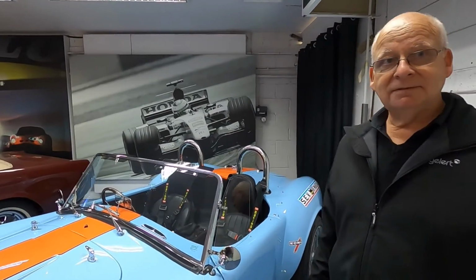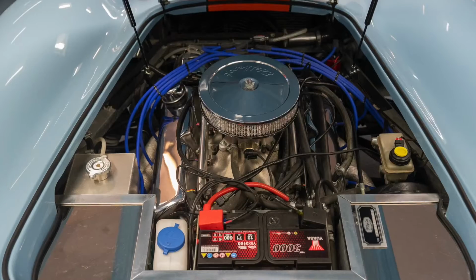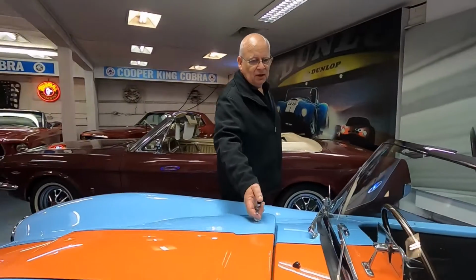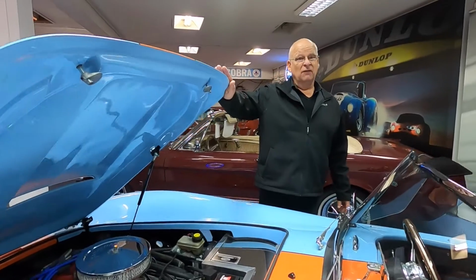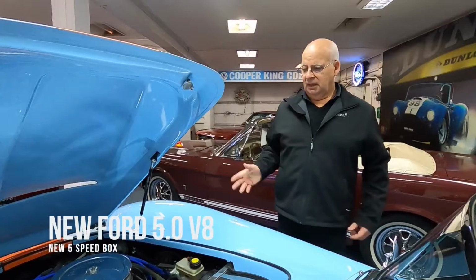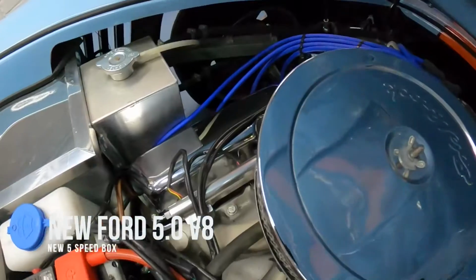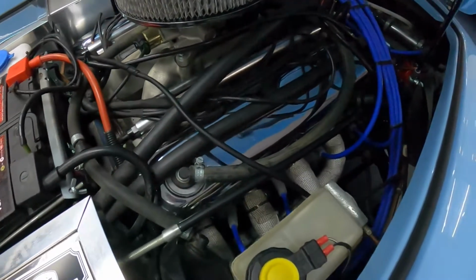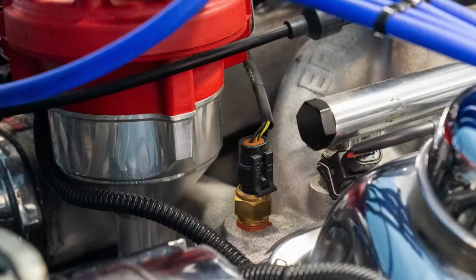Under the bonnet, we now go to the heart of the beast, which is a 302 cubic inch or 5 litre Ford V8. Now, this is a brand new engine. It is not a reconditioned early engine. It's a brand new engine using a brand new cast cylinder block.